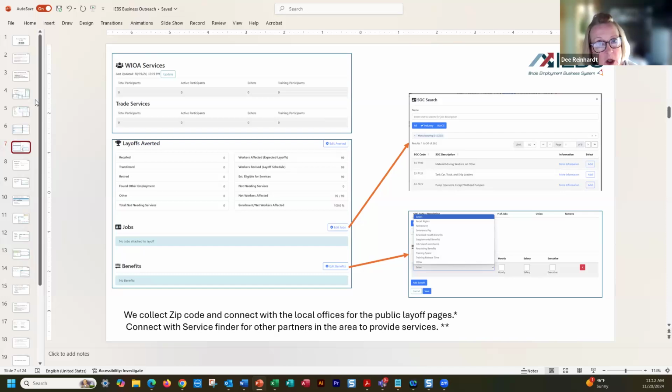And as I said earlier, the zip code connection with the business and the America Job Centers or one-stops, whatever you call them, are always there. And we put those on the service finder information that we put on the public layoff pages.